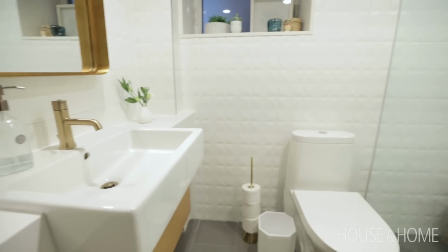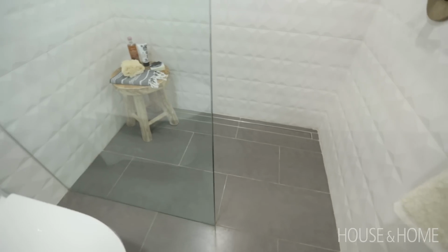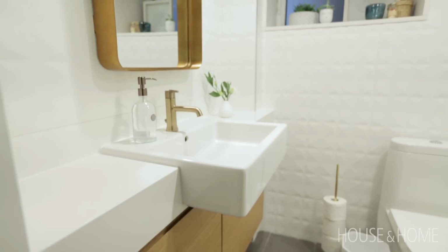With a small space, it's really lovely to have a couple of amenities that you might just splurge on. So the heated floor is one, and then a heated towel warmer that just adds function, but also some sophistication and some amenity to the space.